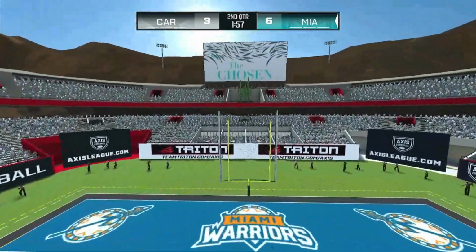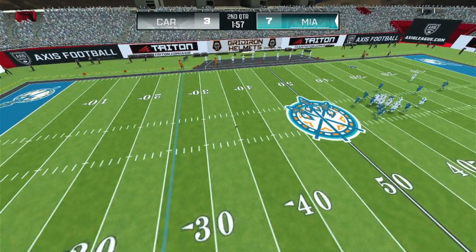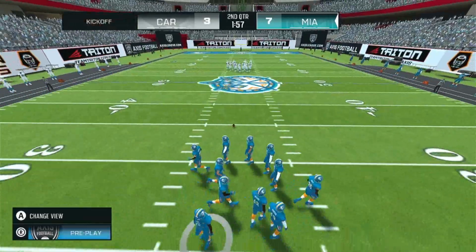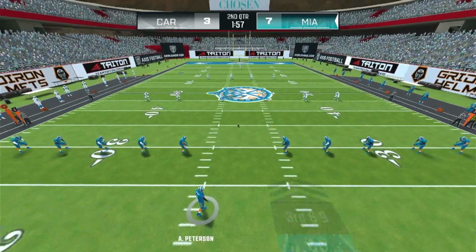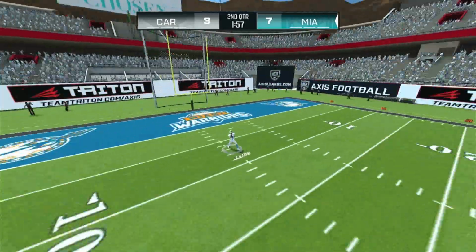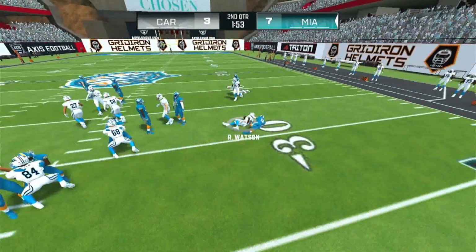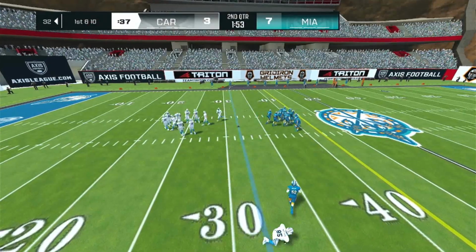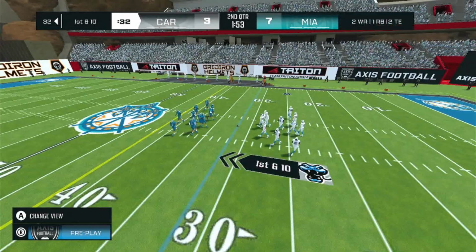Peterson kicks it up. It's good. Miami takes the lead, 7-3. The fans are starting to get into it, Dave. They know that we've got a great game today. Peterson sends it off. The kick is caught at the 8. Tackled after a return of 24. This is a pressure drive for the offense. They've got a chance to pull back into the driver's seat with a score on this possession.